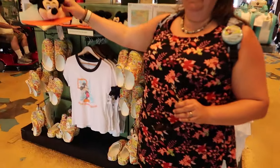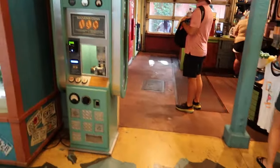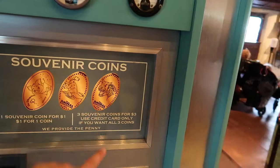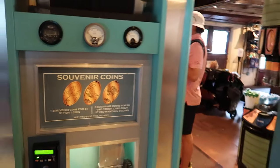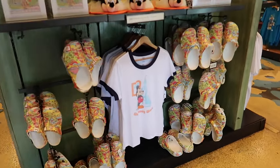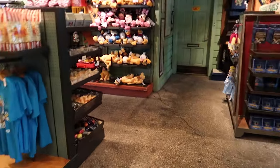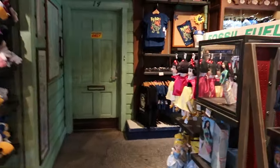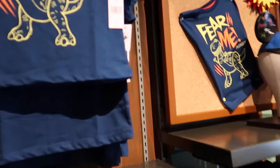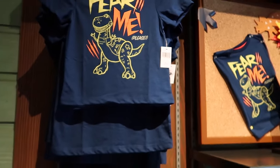That's the visor of dreams right there. And they've got, hold on, what are these coins? That one's cool. We have Pua, don't we? I think so, yeah. Right. Let's see what else we got in here. Oh my god. That's really cute.